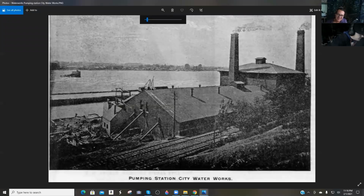So it's a set. Excuse me. So here's what we're looking at, Cam. What I want to say here is you've got some canal. This would be a portion of the Erie Canal. Now, this is the Niagara River, and this is the old pumping station at City Works. I don't have a date on this picture, but I'd say it's early 1900s, late 1800s.